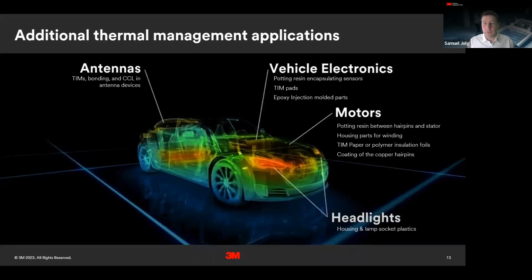Battery is not the only area in a car where thermal management is important. That's a general trend. In antennas, for example, you will definitely find some challenges with thermal management. Same thing with the electronics, same thing with the headlights, and of course, same thing in the motors, where again, high energy has to be somehow converted into heat and then has to be transferred to the outside environment.